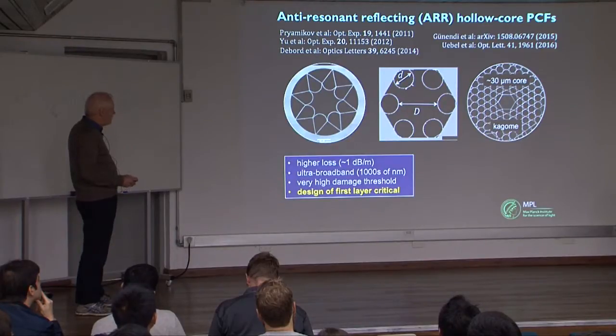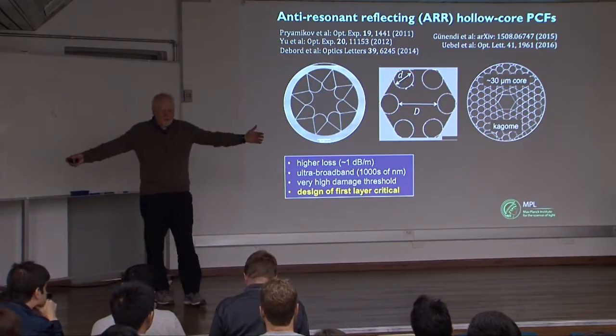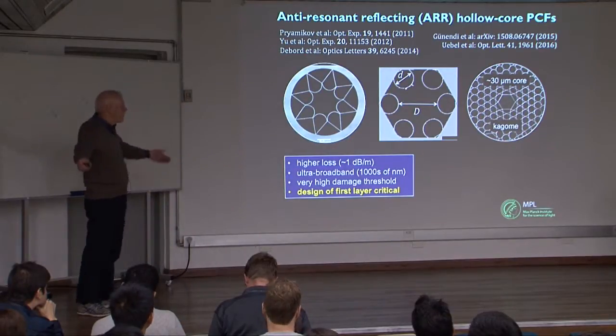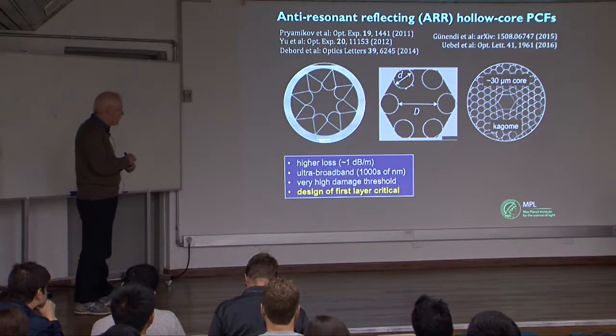One of them is that these types of fibers guide very, very broad bandwidths. In terms of wavelength, you can guide light from the ultraviolet to the infrared in some of these fibers. And in nonlinear optics, extreme nonlinear optics, where you want to generate lots of new wavelengths and do all kinds of things, this is a wonderful thing to have.